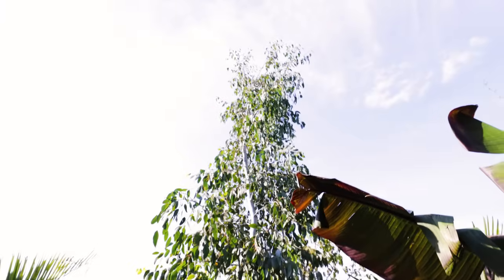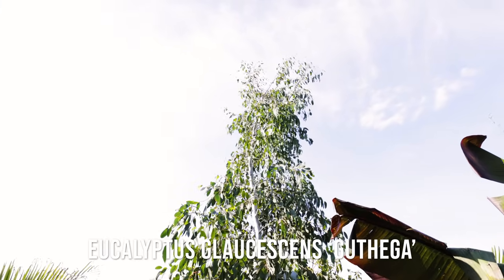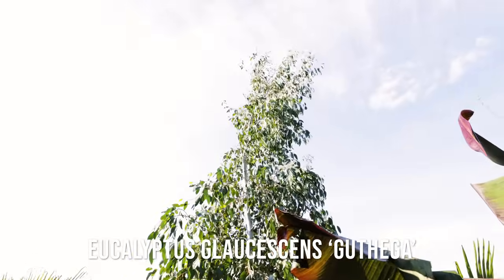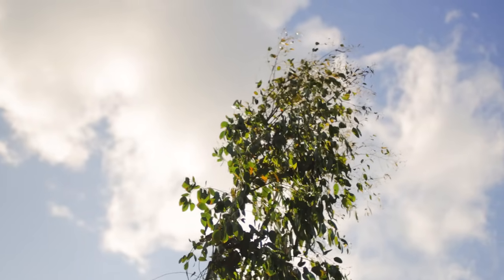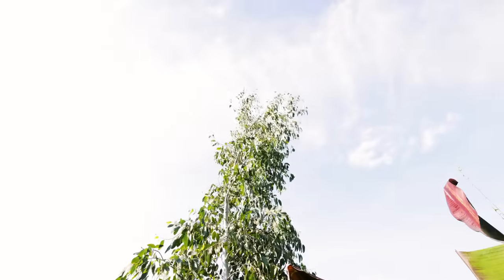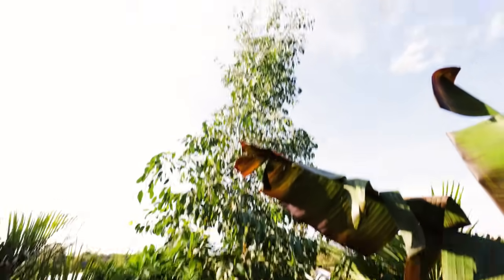At the back there, one of my huge eucalyptus trees, that one, Eucalyptus glaucescens, it really is a monster. Not quite as wide, apparently, as gunnii, but it definitely grows tall. So that one is certainly reaching for the sky. Not a tree that I would grow close to a house, but here, with a bit of room, hopefully it's got the space to really thrive.